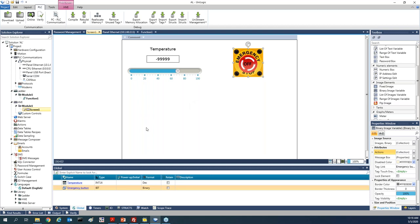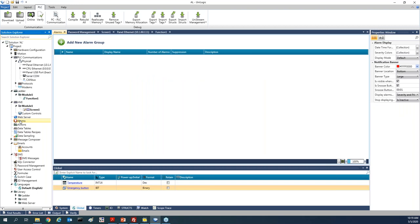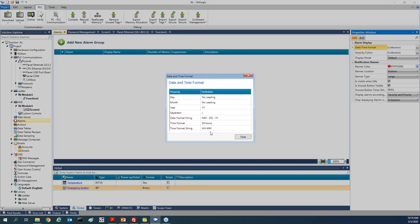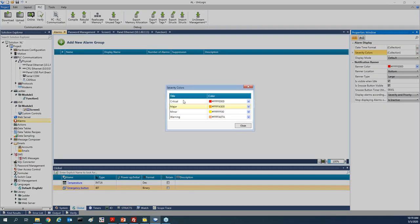Now let's continue to our alarm setup. So in the Solution Explorer, we can see alarms. Let's click on it. And let's start by reviewing the properties window. Okay, so in the properties window, first we have the option to select what will be our date and time format. This will appear in the alarm summary or alarm history. So we can select the format, how the date and time will look in the widget. We can select what will be the severity colors for each one of these severities, like critical, major, minor, warning. So we can select colors. I will leave it as default.